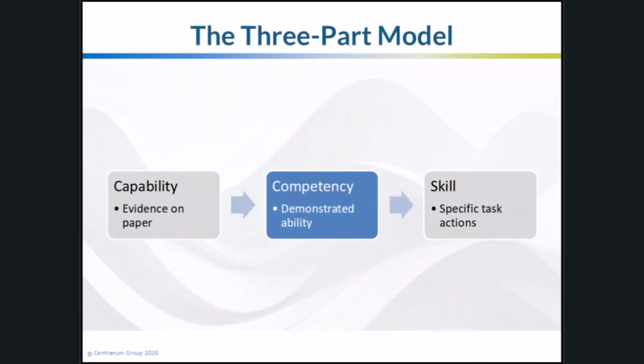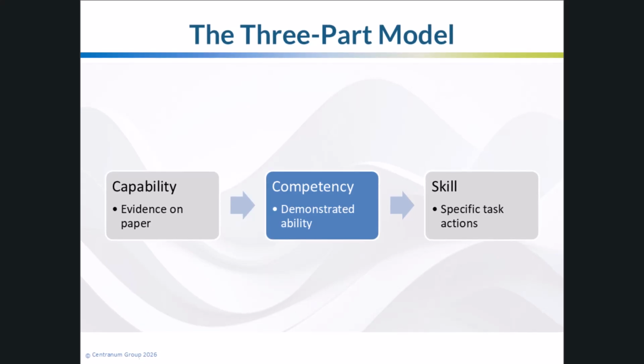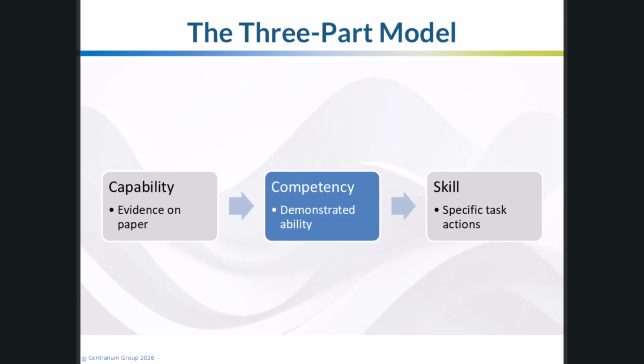So here's the simple three-part model. Skills are the task-level actions. Competency is the integration of knowledge, skill, judgment, and behaviour in context. Capability is the evidence behind a person, what they've learned or achieved on paper. All three are important, but they serve different purposes.